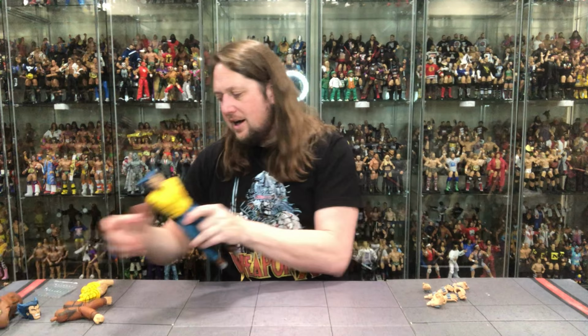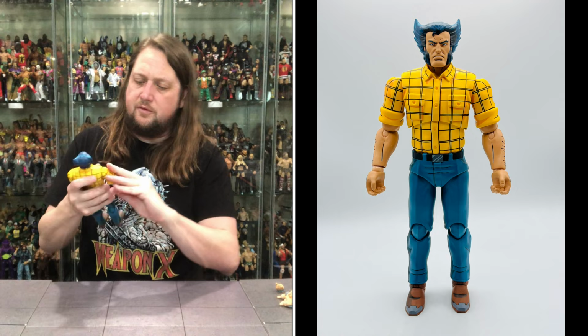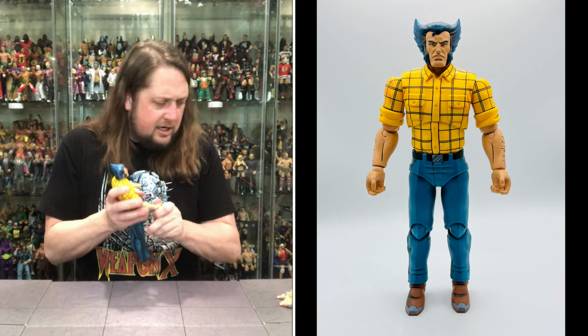You plug in this arm. We'll see how easy that goes in. Very easy. We're here for that. Very easy. We're here for that as well. Oh, there we go. Very tight, though. Very tight. And then I guess we'll throw a couple of hands on him just to have some hands so he doesn't look strange here. And there we go. Got to find a left and right hand. Oh, very tight. There it is.